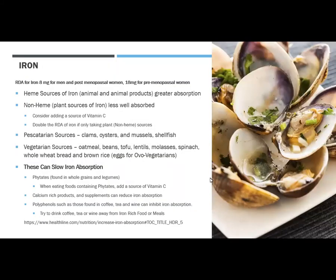So iron, the RDA, recommended dietary allowance for iron, is 8 milligrams a day for men and postmenopausal women, or 18 milligrams a day for premenopausal women. And there are a couple of different types of sources of iron. Those would be heme iron, which comes from our animal sources and is more readily absorbed in the body. And then we also have non-heme or plant sources of iron, and those aren't as well absorbed.